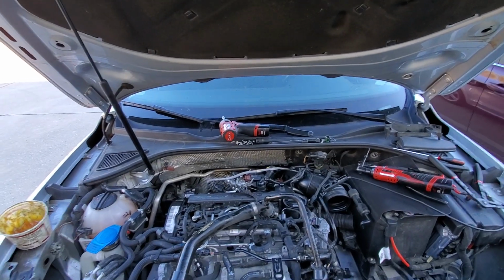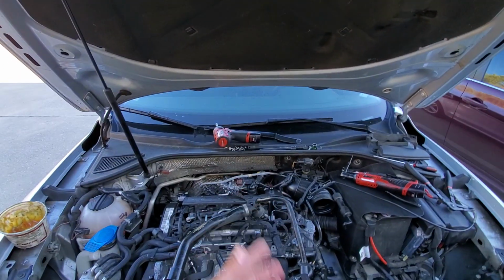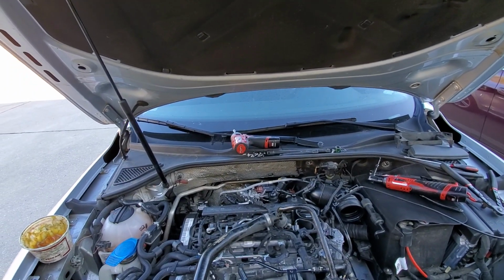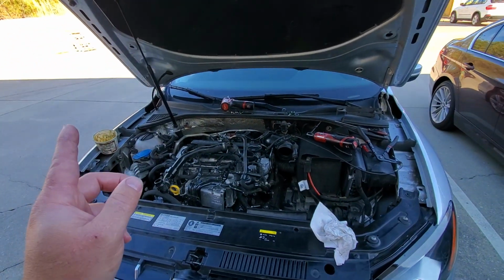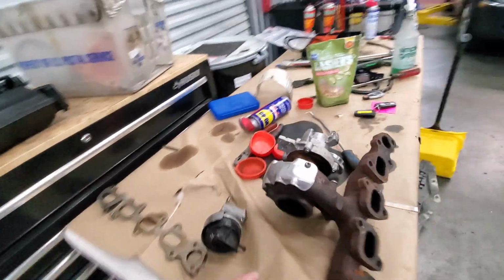So, obviously that means the turbo's bad. So we changed the turbo, same damn thing. And that really threw me. And then I remembered the newer engines have a unique design, and let me show you what I mean on the turbo. So this car did have a turbo problem, legit.